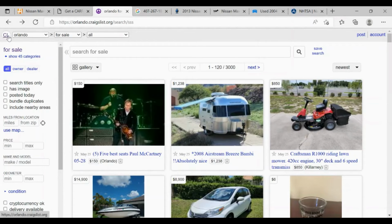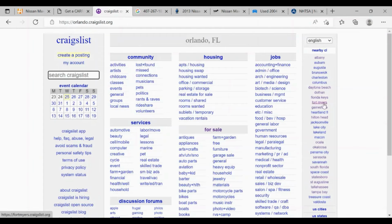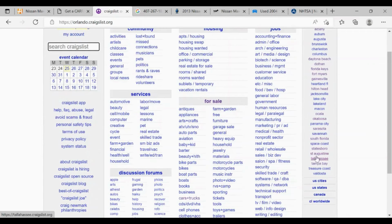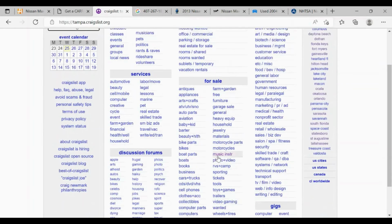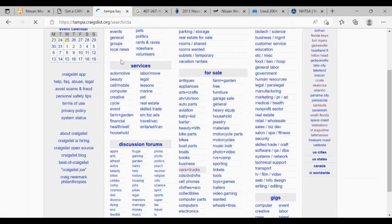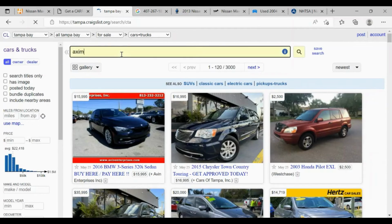All right, back to it. We saw in Orlando there were only 2 private parties listed. So that's not enough because I only have 2 vehicles. I need more options. So I'm going to go ahead and explore just the surrounding area. Go to Tampa. Going to type in Maxima.